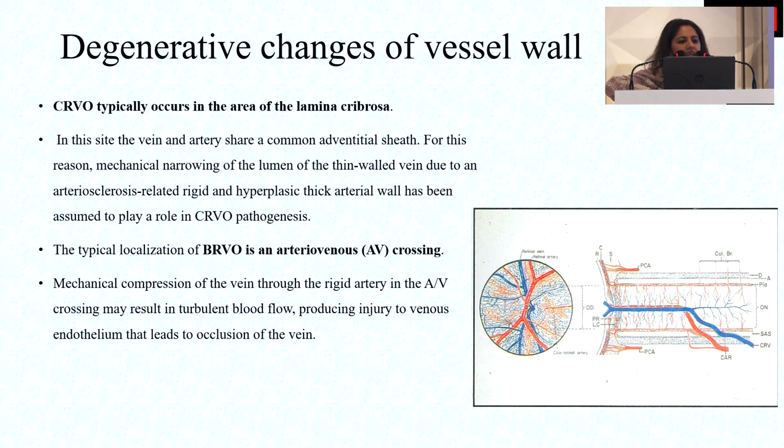So the site of CRVO, the insult is typically at or just posterior to the lamina cribrosa. Why so? Because in this site, the vein and the artery share a common adventitial sheath. For this reason, mechanical narrowing of the lumen of the thin wall vein due to the arteriosclerotic rigid hyperplastic thick arterial wall will cause a venous occlusion.